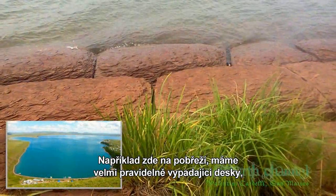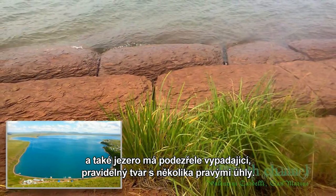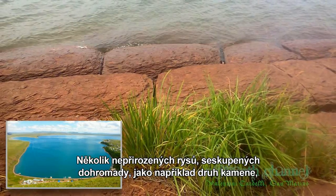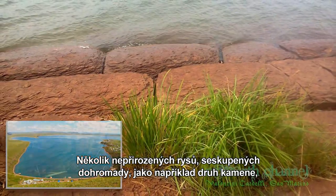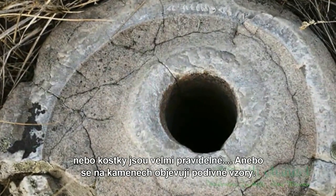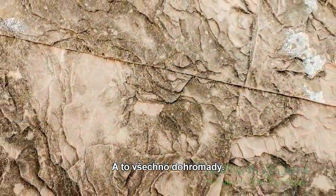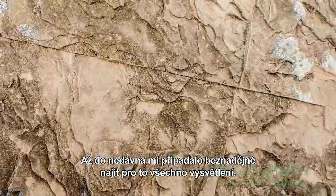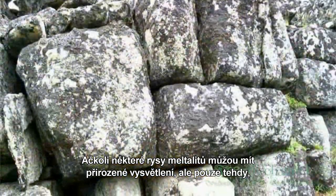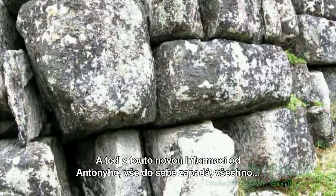For example, here we have very regularly looking plates on the shore, and then the lake is also suspiciously regularly shaped with multiple right angles. And this is what we observe always with the megaliths. Multiple unnatural features clustered together, like a type of stone which is alien to the area, then at places it looks molten, and then the cubes are very regular, and then the stones would display strange patterns, and all this is clustered together. Up until very recently, it looked hopeless for me to find an explanation of all this taken together, although some features of the megaliths could have natural explanation, but only taken separately. And now, with this new information from Anthony, everything falls in place, everything.